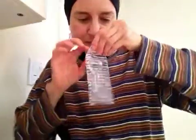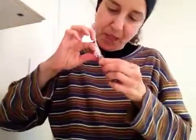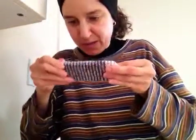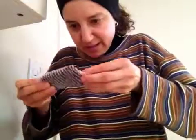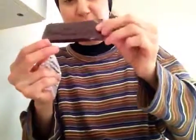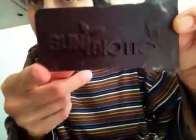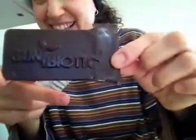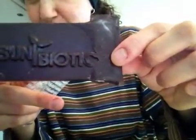It's kind of gooey, if I can get it out of the packaging, hopefully. It's a little gooier than the other bars that I've done for the Rawmio, but we'll see. Oh yeah, it does come out. Let me show you what the bar looks like. Oh, how beautiful, look what they do. It kind of melted a little on the end, but you can see it says Sunbiotics, the imprint in the chocolate. Isn't that beautiful? The S melted in a little. So what I would recommend with this is to put it in your refrigerator so it doesn't melt.